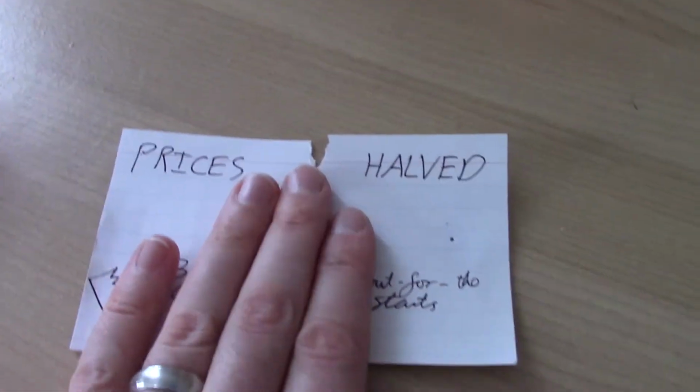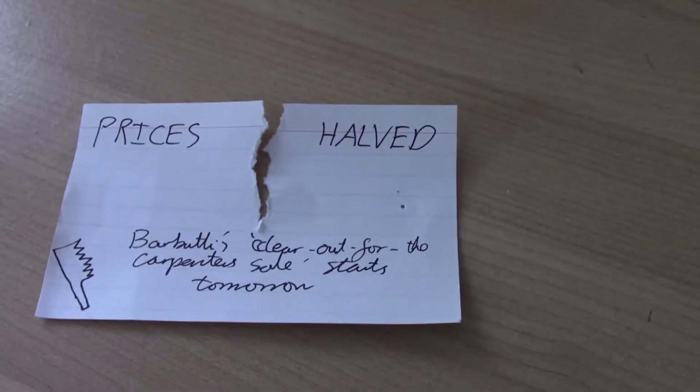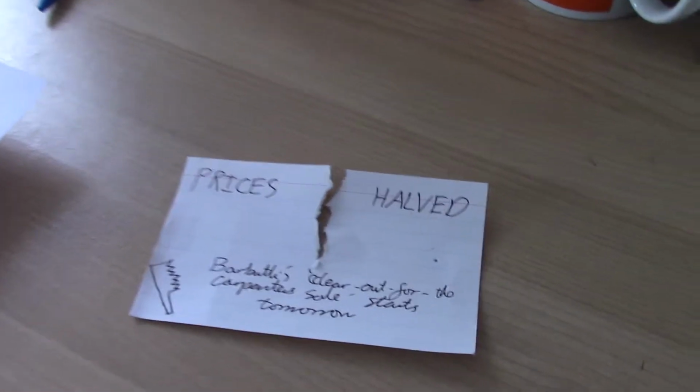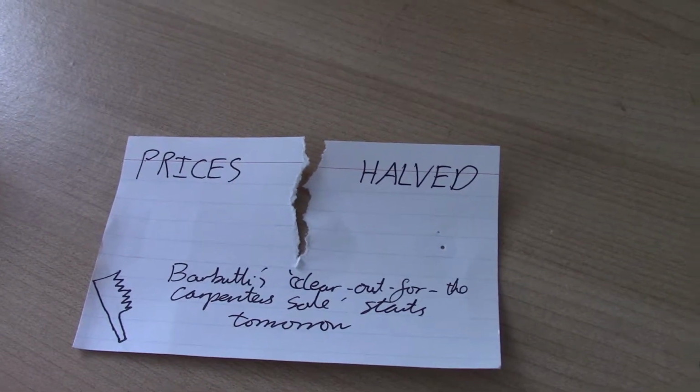We use the visual, in this case, is bent. We're like, what is this rip in the postcard? That's the bent visual. And we use the headline, it's very straight, prices halved, Barbuti's Clear Out for the Carpenter's Sale starts tomorrow. And this did really well. When we ran this with a series of emails, we got 47% more sales, and he managed to clear out enough stock, obviously, for his renovation. So we were really pleased with that too.